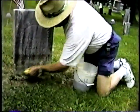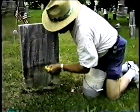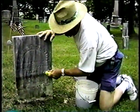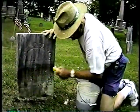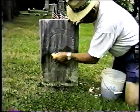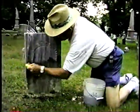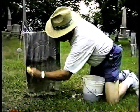So what you do is make sure it's wet. One of the advantages we have here is that you have a water source right behind you. And if you don't, you fill buckets. I use milk jugs. I drink lots of milk. And I just take water in the milk jugs. And for each stone of this size, it takes me about 5 gallons of water to clean the stone.